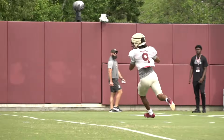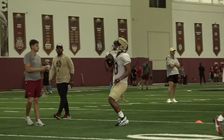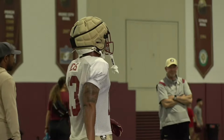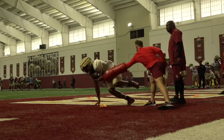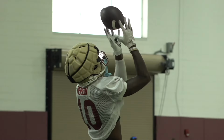The other running back position is led by senior Lawrence Toafili. Jalen Lucas, who transferred in this winter from Indiana, is the second, and redshirt freshman Sam Singleton Jr. is the third. In the first receiver spot, senior Malik Benson leads the way.